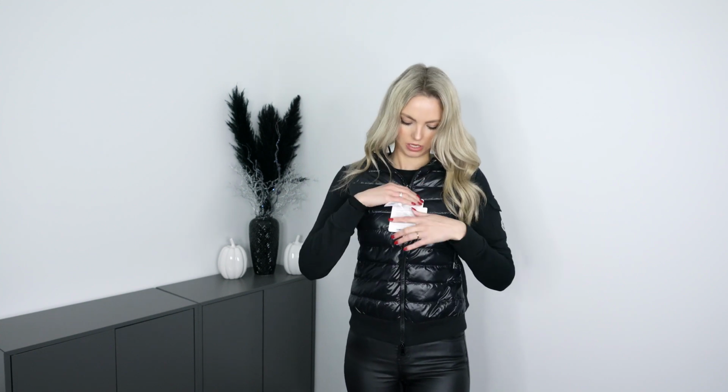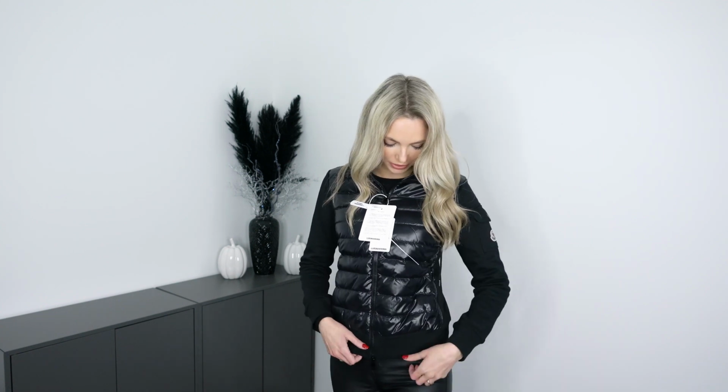Got my hair stuck inside. So here you can see how it looks. I love it. It is such an amazing casual piece, and also just for going on a walk with like black pants and some sneakers, you're good to go. But also for the colder months, for underneath when you're wearing something casual, I think this is really such a great and versatile piece.